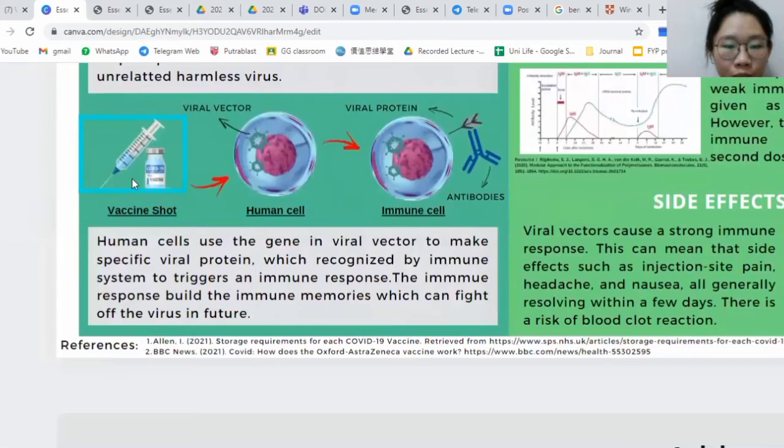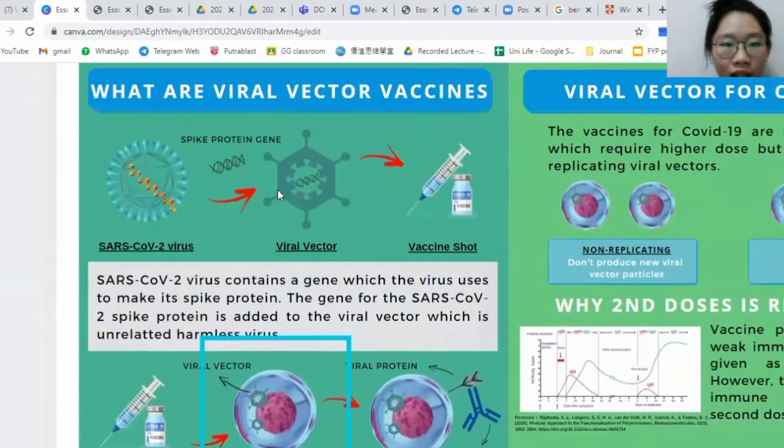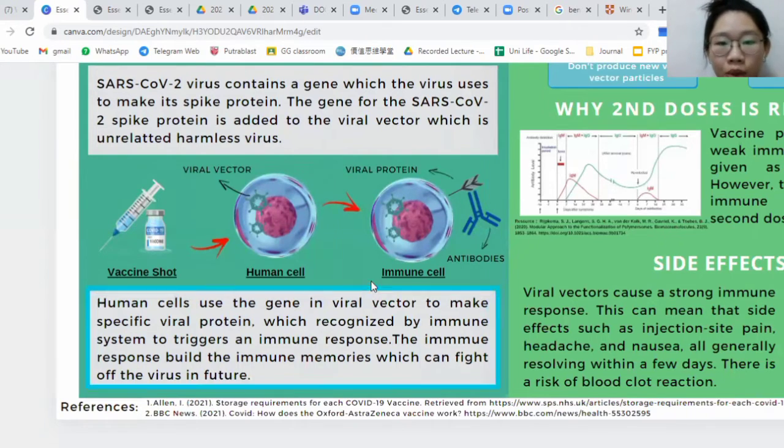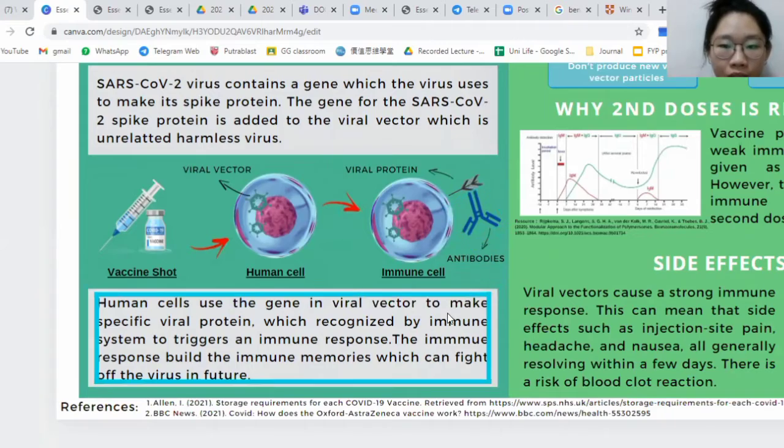These vaccine shots go into our human cells, and the viral vectors also go into our human cells. The human cells use these spike protein genes to make the specific viral proteins of the virus, which can be recognized by the immune system of our body and trigger an immune response. The immune response can build immune memory which can fight off the virus in the future. These are the antibodies built in our human body.